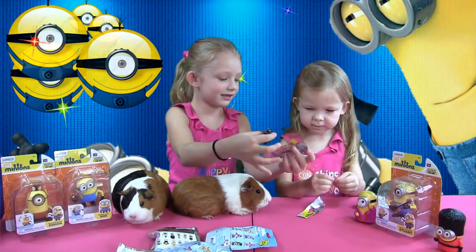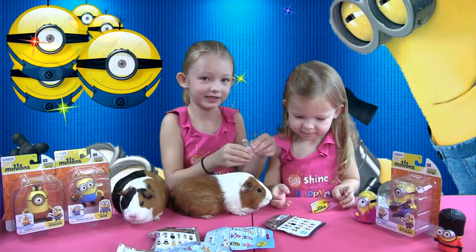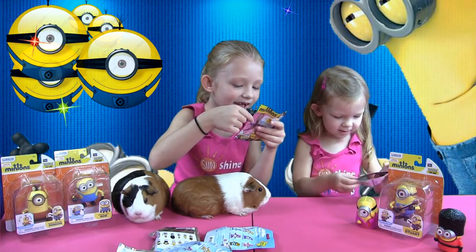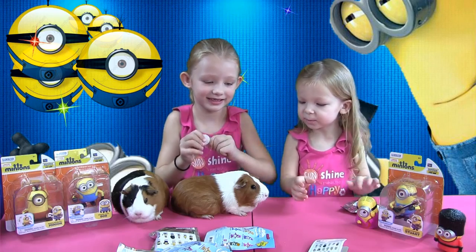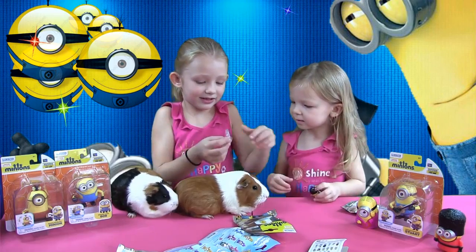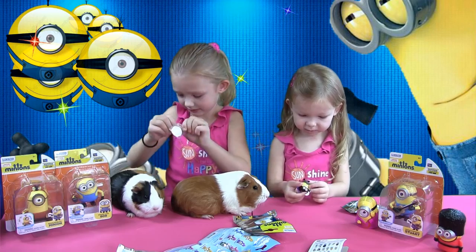Whoa! Let's see. Oh, it has a little base. This base is kind of trapped in there. Oh my god, this looks like a pirate. Yeah, that one is Ahoy Matey Minion. It's really cute. And you're gonna open one? Yeah. Okay. I picked this one. Okay, I'll pick one. So let's get this base out. And I will do one.